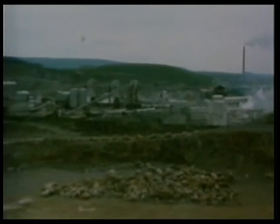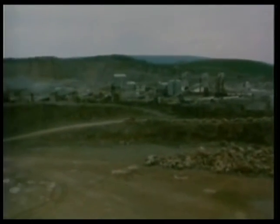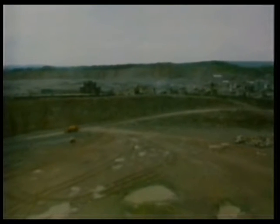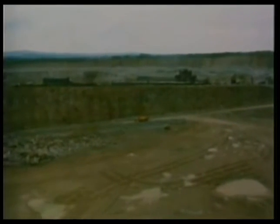When will all this limestone be used up? Well, there's a lot of it here. Despite the continuous quarrying and crushing and burning that goes on at Tunstead, the beds of those ancient seas left us enough limestone here to last until at least the year 2050. And that's a lot of limestone.